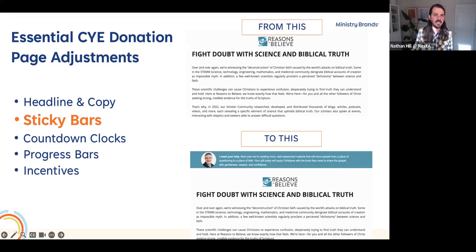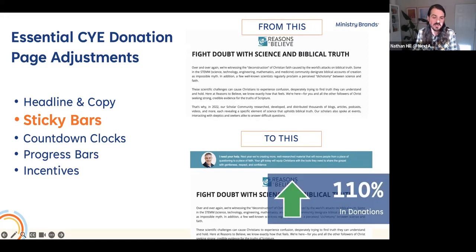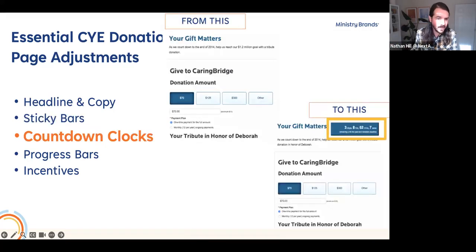We call this tactic the humanized sticky bar, where you put a face on there and they have a little bit of language talking about either an incentive to give or just reiterating the primary reasons why someone should give. In this case, it led to a 110% increase in donations by increasing the humanity of the donation offer, the donation appeal. Connecting someone with a person with a face to increase that sense of authenticity can go a long way, even on a donation page, which is pretty remarkable.